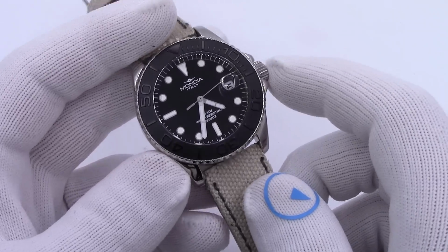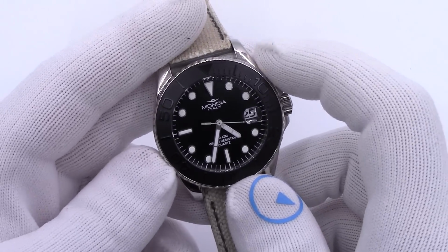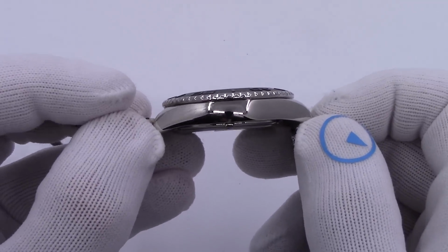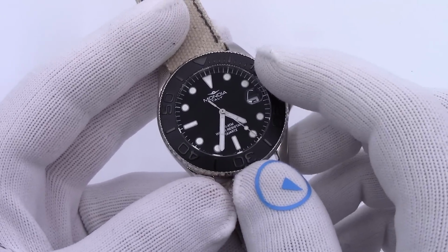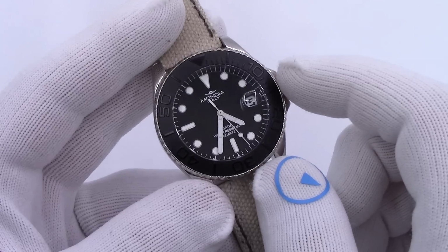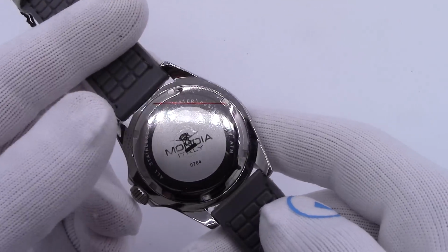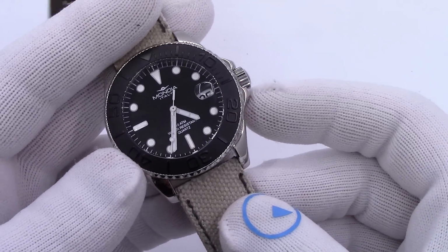I believe they market this as unisex. So it is 40 millimeters in diameter. So 40 from here to here, 11 thick and 47 tip to tip. So it's a smaller size dive watch. It is quartz. It's powered by Miyota 2315 quartz movement. So nothing exactly special there. Solid case back. Mineral crystal, 100 meters water resistant.